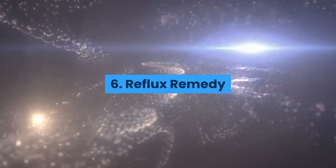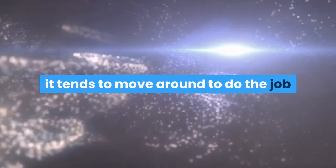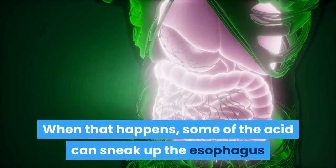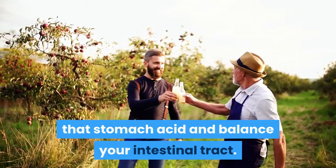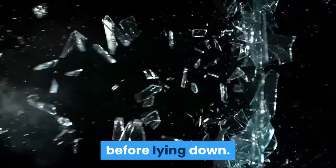6. Reflux remedy. When your stomach is void of the necessary amount of acid, it tends to move around to do the job that the full amount would easily do. When that happens, some of the acid can sneak up the esophagus and burn your throat. Apple cider vinegar helps to replace that stomach acid and balance your intestinal tract. Try a tablespoon with a full glass of water about an hour before lying down.